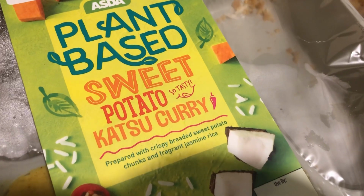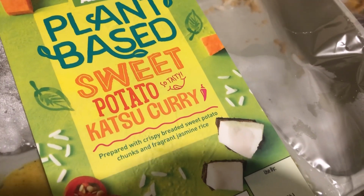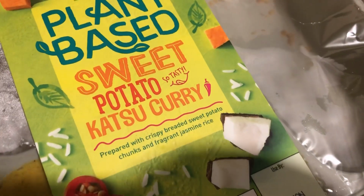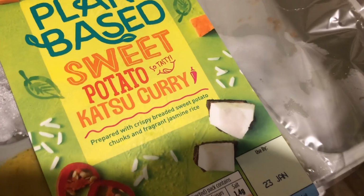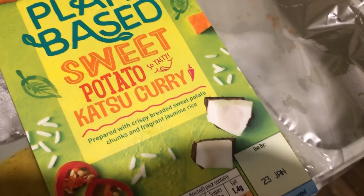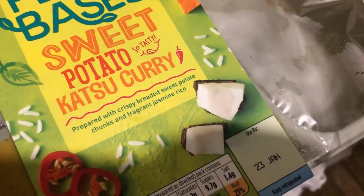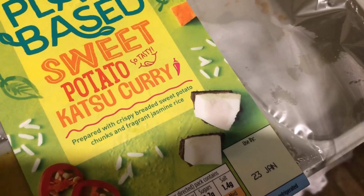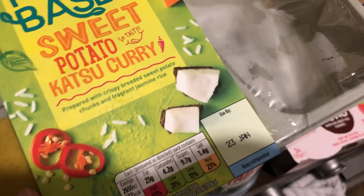I'm on day 6, tomorrow's day 7, and I'm going to continue it. I'm not saying I'm going to continue it for a full week or 2 weeks or 3 weeks. I'm going to see how I go because I found it pretty easy, because I eat a largely plant-based and vegetarian diet, but there are things that I like that I can't give up, but I have done.